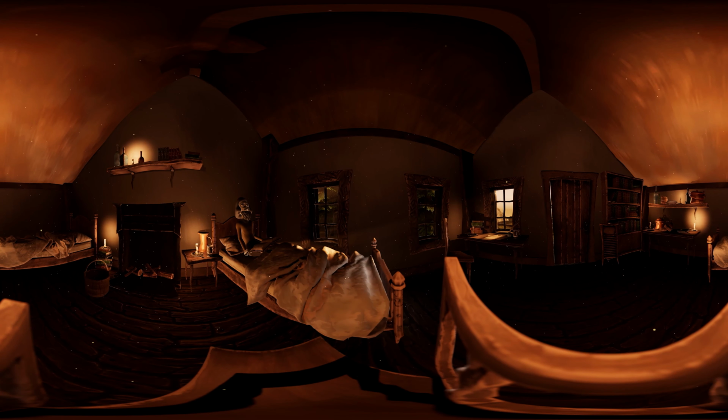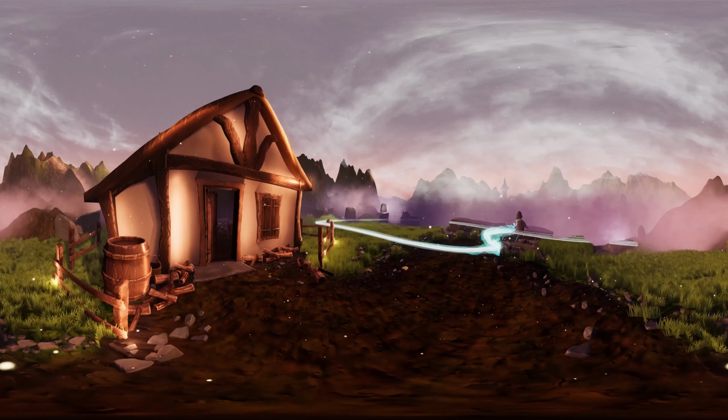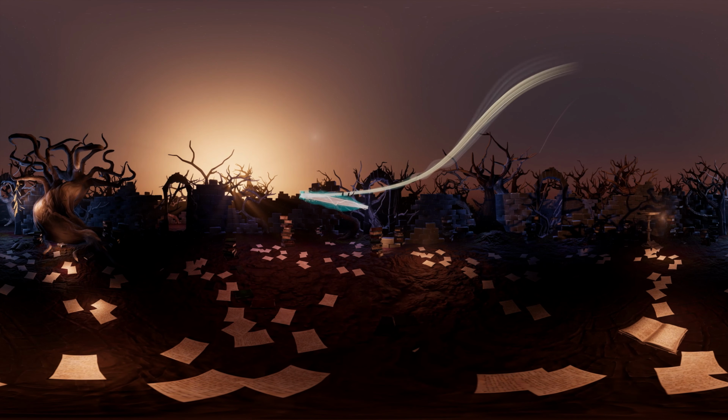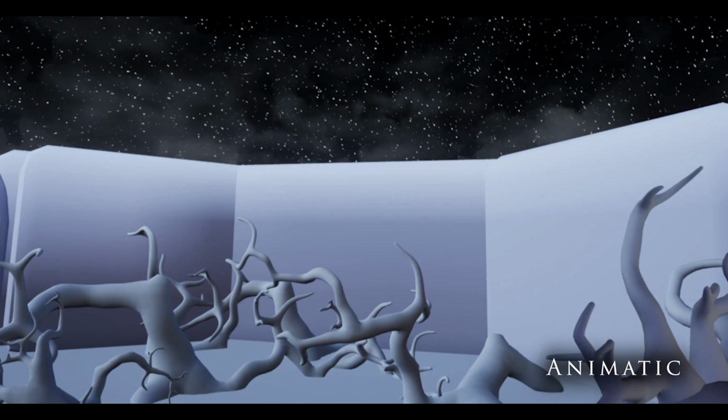There are 5 environments in total, and each one is meant to represent one of the 5 stages of grief. You're kind of playing it as Jacob Grimm, one of the brothers, and then there is a character in the scene, Wilhelm Grimm, who is unfortunately on death's door, and you as Jacob are journeying through these environments in order to process your grief. Obviously, because our project is VR, first and foremost, we wanted the project to be immersive.